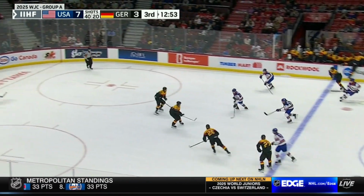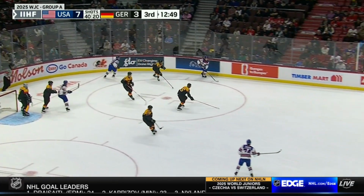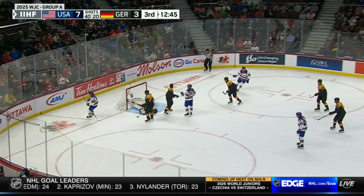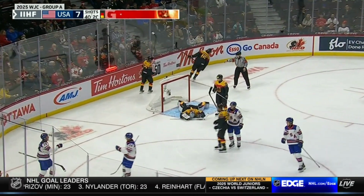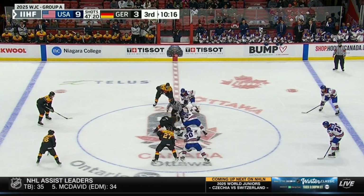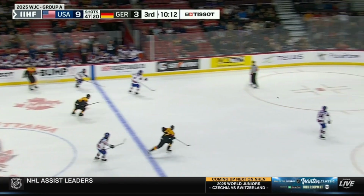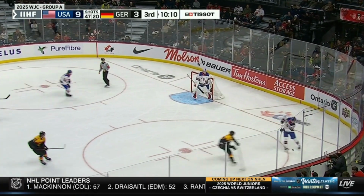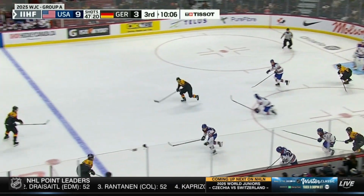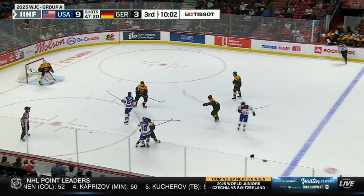Look at Hudson. He is so clever out there. That's a nifty little move. He's got a lot of them in his bag of tricks. Puck to the net and tipped home. It looks like Zemer off the pass. Development program, and he just gets better and better and works on all aspects of the game. He isn't just focused on the offensive part of it, and his all-around game has gotten to that next level. He was part of that under-18 team that took home silver.